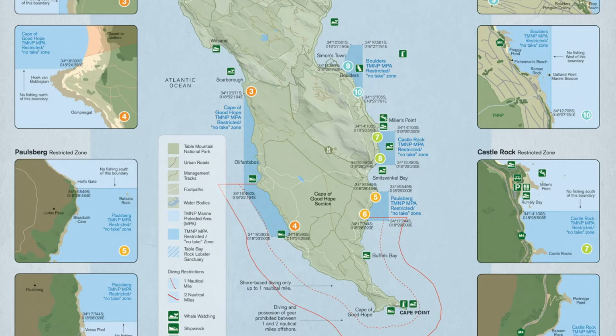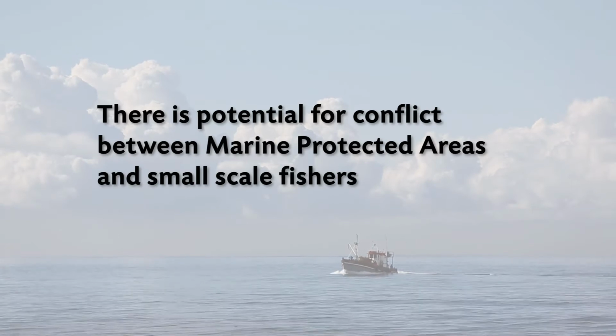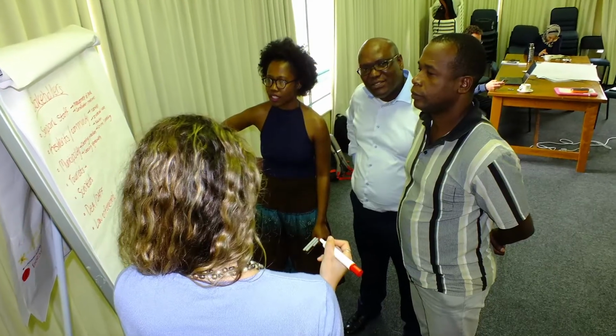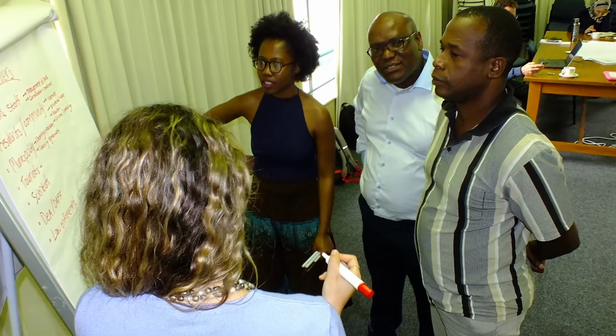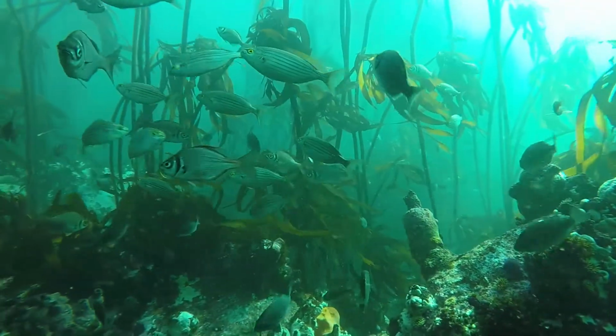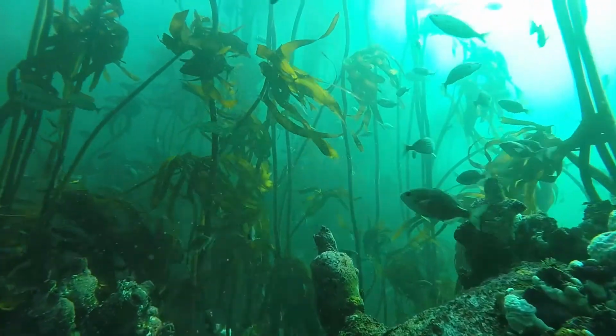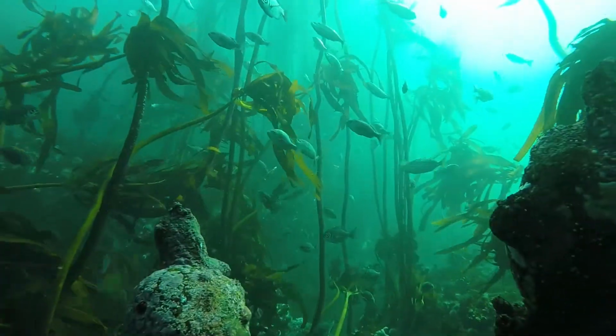Firstly, there's potential for conflict between marine protected areas and small-scale fishers. But if there's clear communication about the potential benefits of protected areas for small-scale fishers, and solutions are co-designed with fishers to incorporate their needs, we can minimize conflict and therefore hopefully reduce illegal fishing and promote sustainable fishing livelihoods, even increasing fish availability in areas near MPAs as a result of fish populations increasing and the so-called spillover effect.